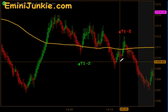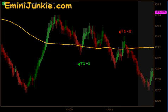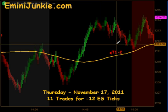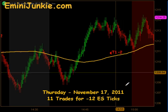We took off our first target only to get stopped out on the second, to see the market do what we were expecting. So another T1 minus 2 there. And then same thing at the end of the day. Came down, filled us. Then it filled the target completely, only one candle, another T1 minus 2.